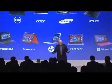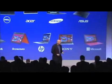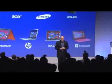You will absolutely love the new Windows, but you're not going to take my word for it. I encourage you, head out to a retail store. Check them out online. In the case of Windows 8, seeing, touching, clicking, and swiping is really believing. Thank you for your time today. Welcome to the world of Windows 8.